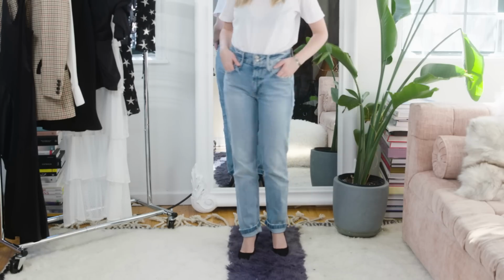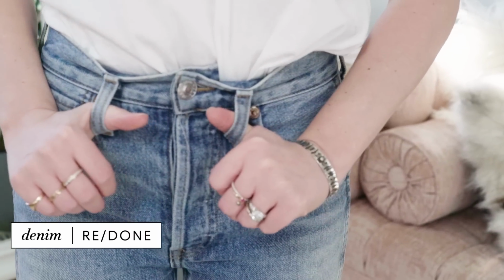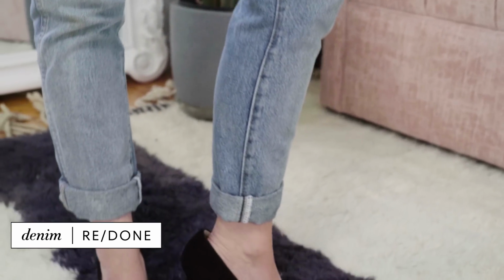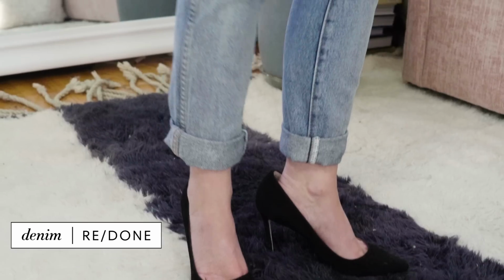I think if you're going to buy one pair of jeans now, it's a vintage wash with a higher waist and a slimmer fit with little to no stretch. I don't think you need to spend a ton of money. It definitely ranges. I love Frame and Redone, but Levi's also makes a great pair. I think you just need to get in there and try some jeans on.